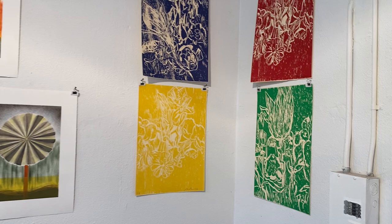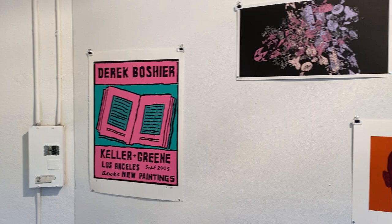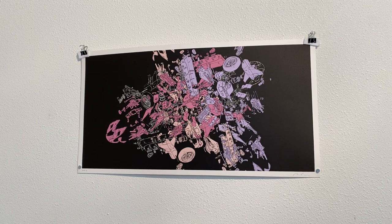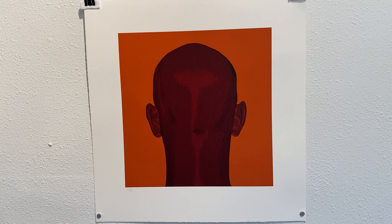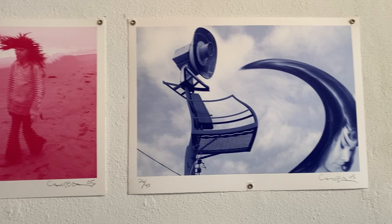And we get into the area that's a little bit more pop-oriented. So Derek Boshier, Lino Cut, I believe it is, from 2003. This piece by Glenn Kaino, which is pretty spectacular. Salomon Huerta. I just love how you get that brown by mixing the purple and the orange. Two beautiful works by Harry Gamboa Jr. This is two out of five, but I just didn't have room to do them all, from 2005.